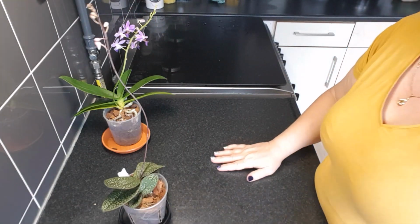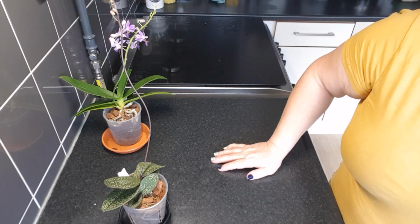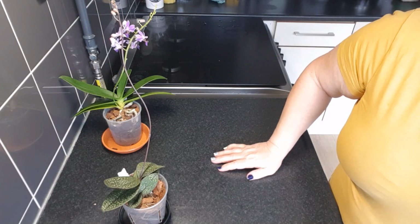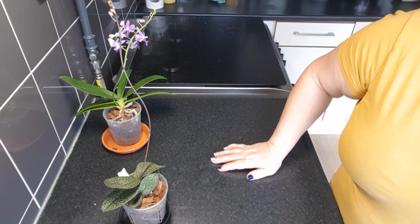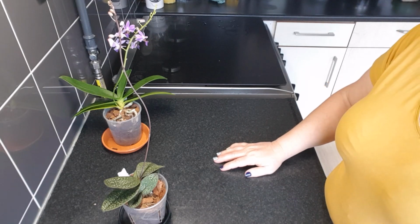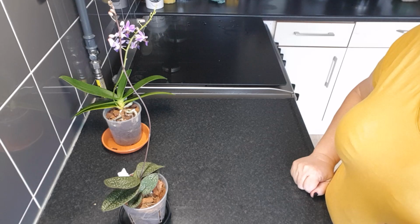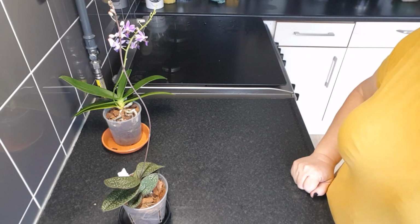And that was what I have down here. I have a lot of Phalaenopsis over in the window that come with the flower spike now. So that will be for another time. They will flower long enough so we can film it. We will go upstairs and have a look at what I have in flower in the orchid room.